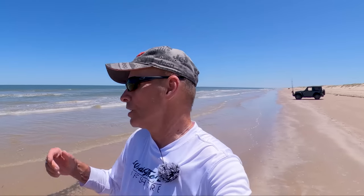And if we don't catch anything, then we're gonna move down the beach. Right now we're at about the 17-mile marker. So we're gonna move down to between the 20 and 30 if I don't catch anything worthwhile up here. The water temperature is probably 73 degrees. The clarity where I'm at currently, I would say a 9 out of 10. All right, let's get on with the fishing, guys.